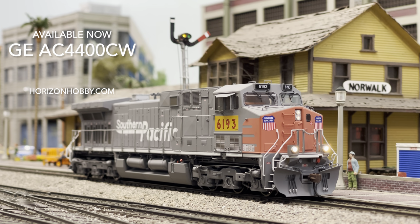And there you have it, folks. The Athearn Genesis AC4400CW series stands as an essential addition for any model railroad enthusiast. With its unmatched detail, outstanding performance, and historical accuracy, it's bound to become the centerpiece of your collection. But don't just take my word for it.